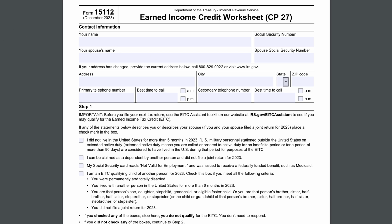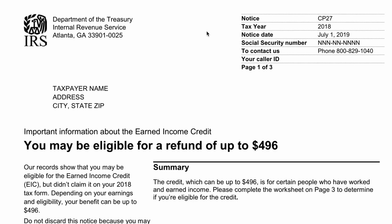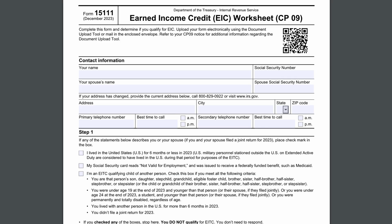So one note that I read into as I was doing research for this: there's another IRS notice, CP09, and another IRS Earned Income Credit Worksheet that goes with that, IRS Form 15111, I believe. And it's very similar to the 15112. I'll actually show it to you. So there's 15112, and this is 15111.